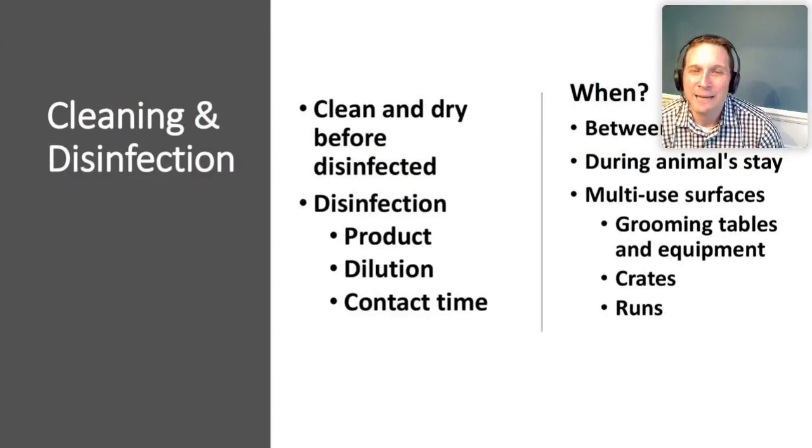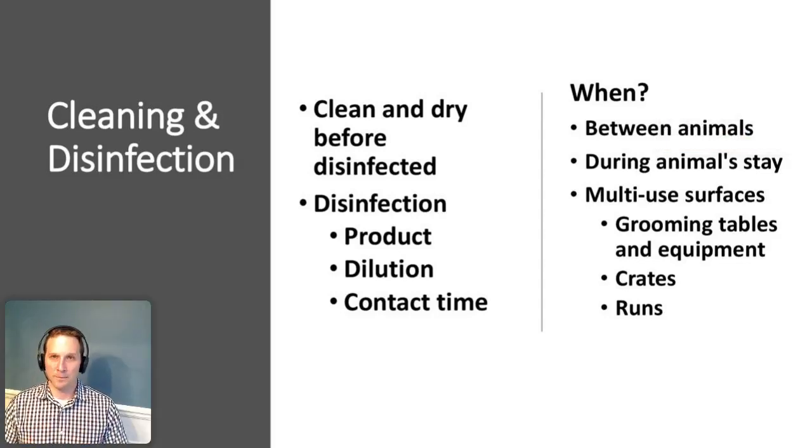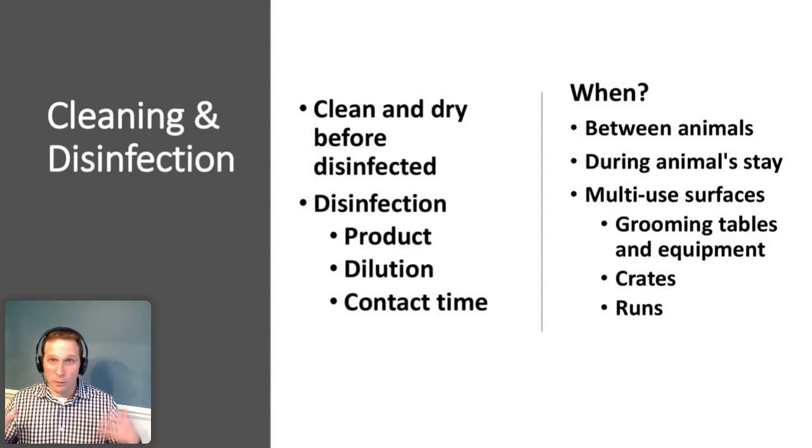So what are the key elements that we need to be thinking about when we're cleaning and disinfecting? Number one, we clean and we disinfect. We want to make sure that a surface has been cleaned adequately before we try and disinfect. Disinfectants vary in terms of how well they work in the presence of organic material, so hair, dirt, even feces. Some of them work better than others, but none of them are perfect in the face of organic material. So we need to try and get rid of that.